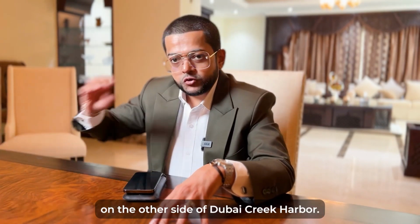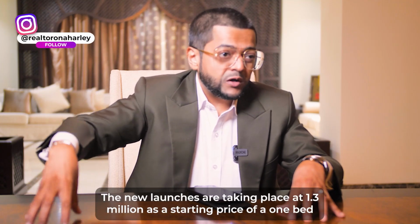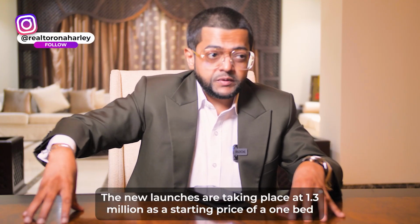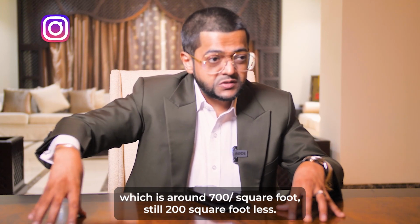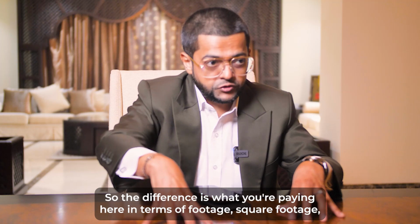On the other side, I've got Dubai Creek Harbour. Creek Harbour, the new launches are taking place at 1.3 million as a starting price of a one bed, which is around 700 square foot, still 200 square foot less. So the difference is what you're paying here in terms of square footage.